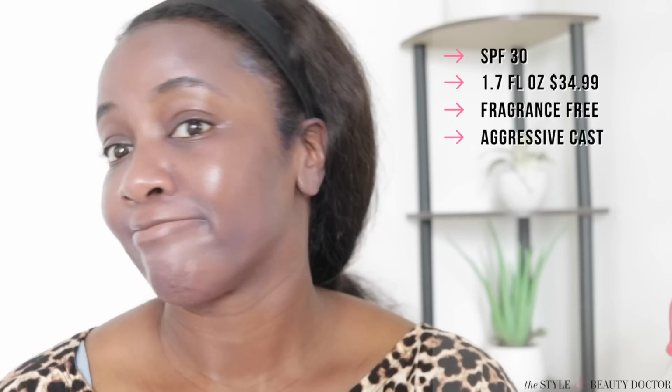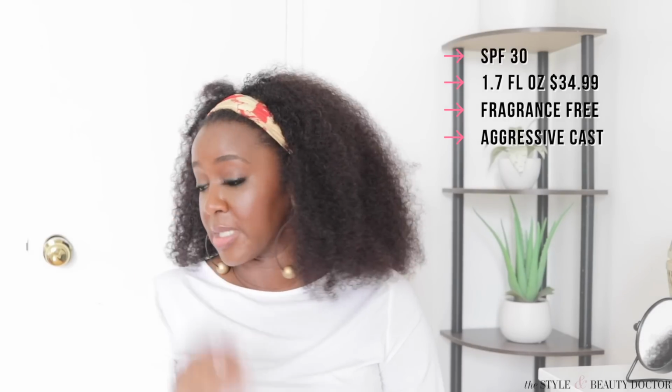This one took a little elbow grease to get to blend into the skin, right? The white cast on this is extremely aggressive. I didn't even get the full amount on my face yet, because I was tired of rubbing this thing in, and I was like, you know what, let me just take a break. And the break turned into about 5, 10, 15 minutes.